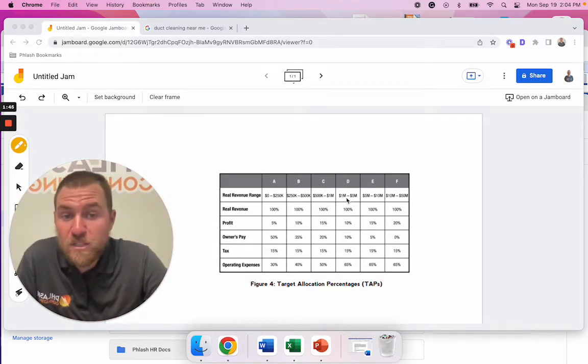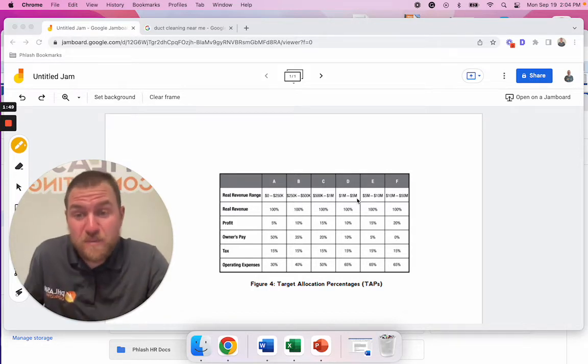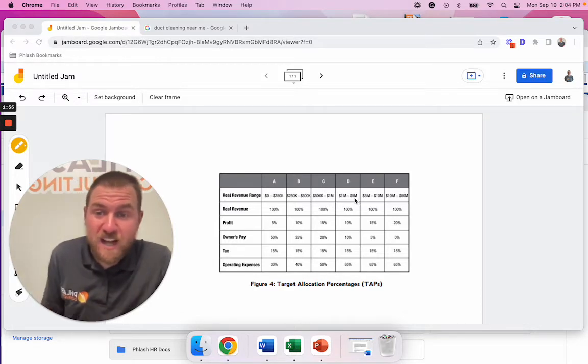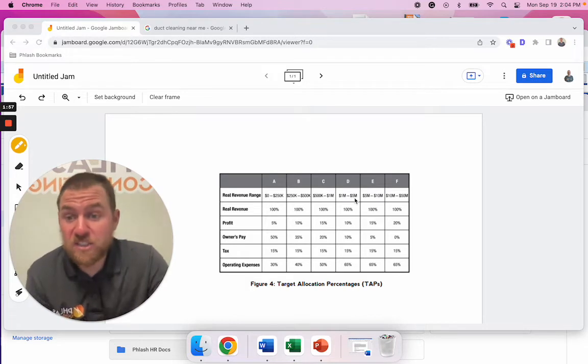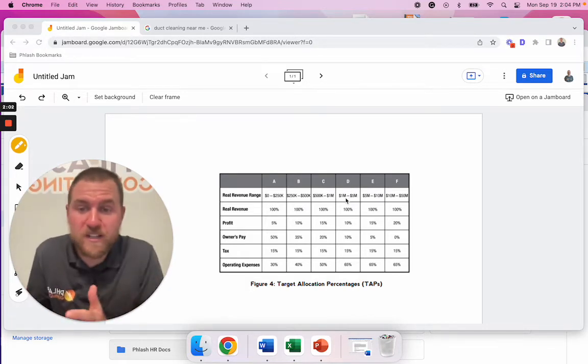As you can see, once you get up to $5 million and let's say you're doing 10% of your revenue going into marketing, that's a pretty big chunk of change. It's like $50,000 a month just on marketing. And so there's a lot of scale on this depending on your business.